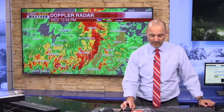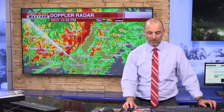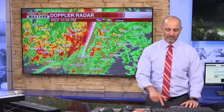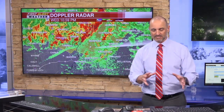So this is already crossed the river. Heads up Ripley, Henning, Covington, and Munford, heading your way within the next little bit. Hopefully this will not be too strong, but right now there are good signs that at least 50 to 60 mile per hour winds are associated with this batch of storms. Right now it doesn't look like Shelby County will see the brunt of this. It looks like Shelby County is going to see maybe some 40 mile per hour winds with some of this, but it may not be as strong here in Shelby.